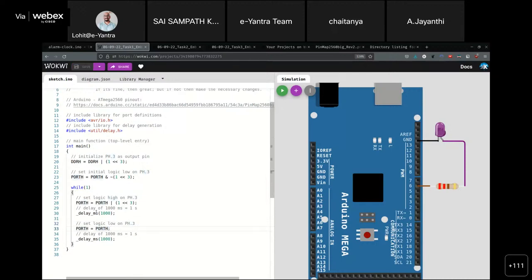Okay, now what we do is we want to set logic loop on this LED. So basically, we have turned on the LED, then we gave a delay of 1 second, and this is the way we are giving the delay, underscore delay MS. 1000 is in terms of milliseconds. So that's why this is a 1 second delay.